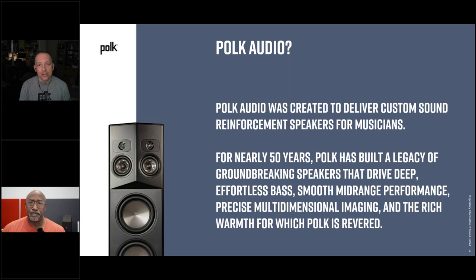Sure. I mean, so Polk has been around for a while. So Polk was founded in 1972. And what some people don't realize when I talk to them is that it was actually founded by a gentleman, there were three folks that founded it, but it was named after the head engineer, a guy named Matthew Polk. So Matthew Polk was never the CEO, was never the finance guy. He was always the mad scientist behind the scenes, kind of creating the speakers.